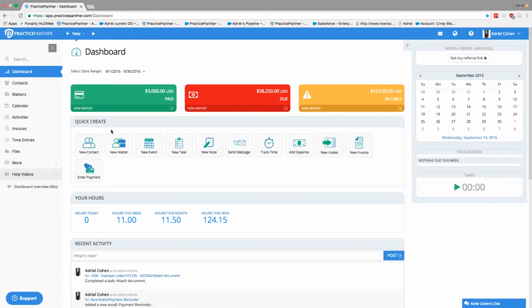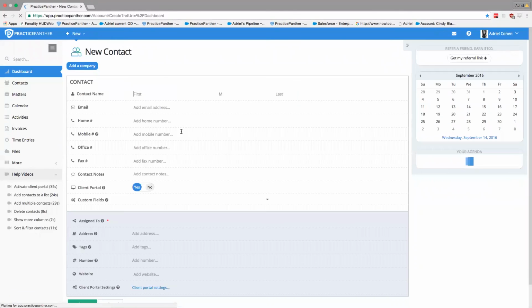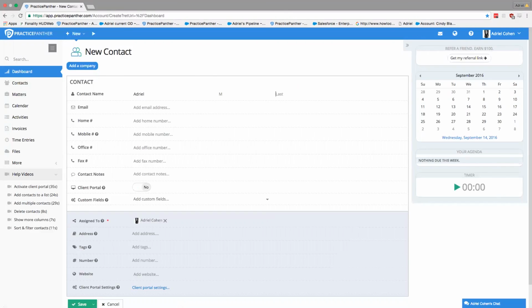So what I want to show you how to do first is create a new contact. Very easily, I'm going to click on these quick create icons. I'm going to click on a new contact, and we're going to generate our first contact. The name of my contact that I'm going to be creating today is actually just going to be myself, okay? Of course, you guys are going to be putting in real clients in here, or opposing counsels, because it is called just a contact, but I'll get into that in a second. But for today, I'm just going to use a fictitious name, just myself, okay?